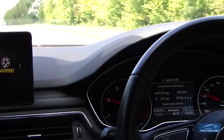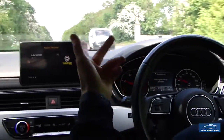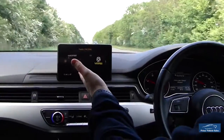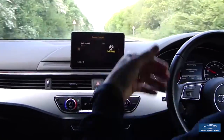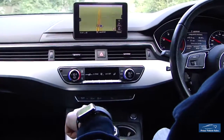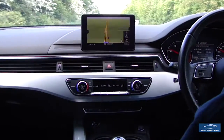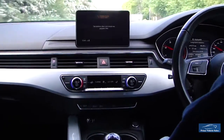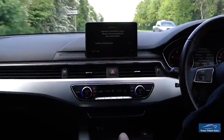You've got multifunction steering wheel, cruise control as well. Moving across, you've got your display screen with your digital radio, your navigation screen. It does have Apple CarPlay as well, so you can plug it in, get your Google Maps, play all your music and so forth using your media function there. You've got Bluetooth, which is all there as well.